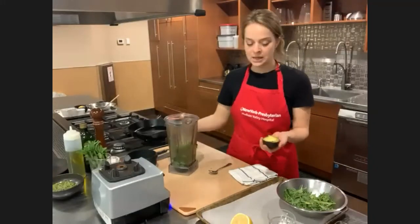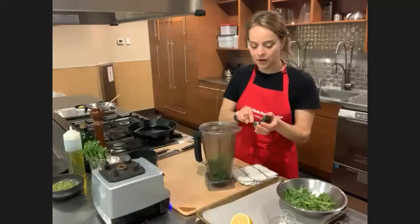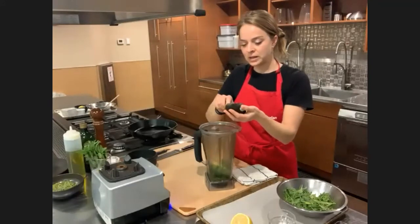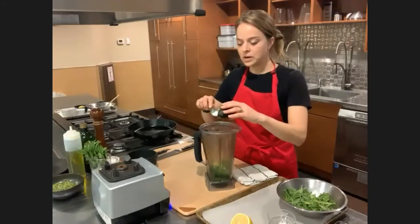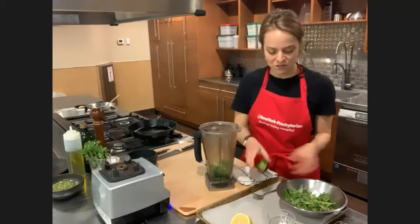So one thing I will say is I have a ripe avocado here. This is a nice trick if you want a creamy salad dressing, but you don't want to add lots of cream and things like that to it, or buttermilk. So avocado gives it a super nice, velvety, moussey texture.